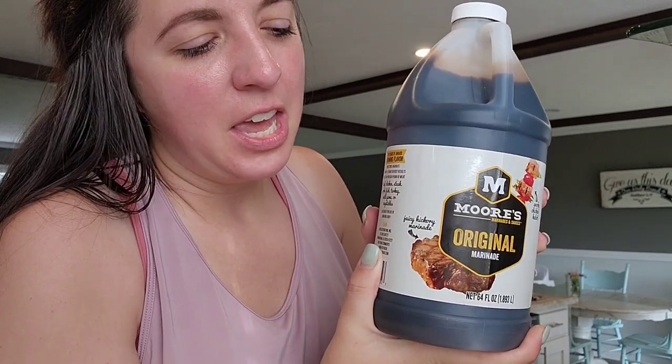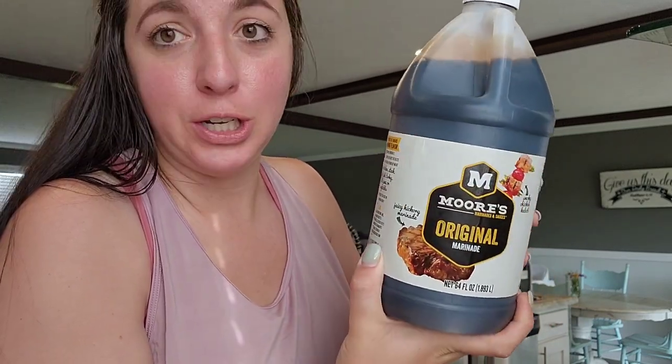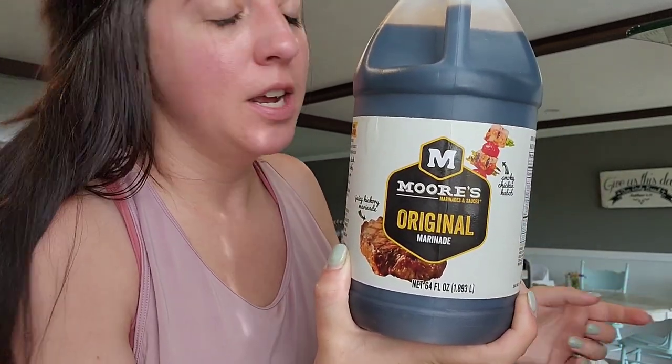Obviously not homemade, but we obviously like it because we buy it in a big old jug. But I'm gonna add some of this more to my squash and zucchini because I just found it adds a lot of really good flavor.